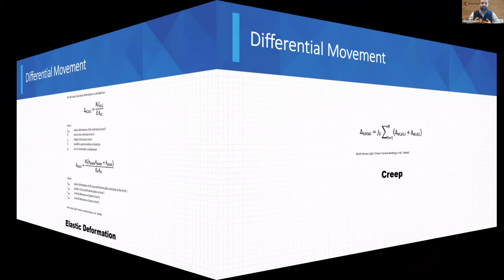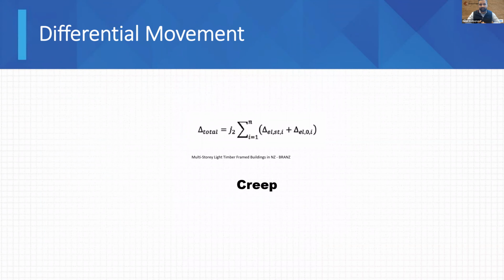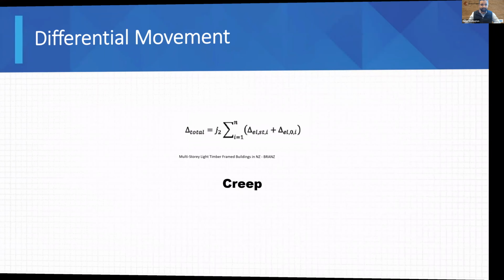And then we have creep. And creep can also be easily calculated, because all you do is grab your elastic deformations and apply a multiplier to it. And that is essentially what that J2 constant is. In most cases, engineers just go for a factor of 2 or something like that. So you grab your elastic deformation, multiply it by 2, and that's your creep deformation. So the equation is again courtesy of the Brands Light Timber Frame guide. So again, that's a good reference material.